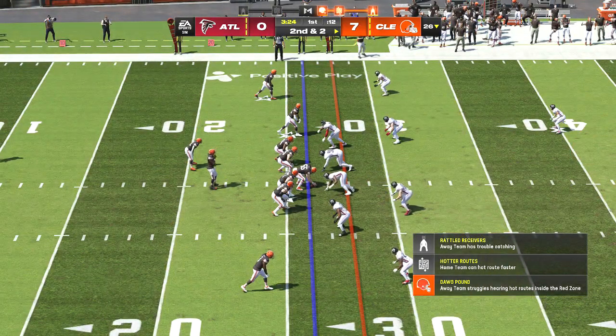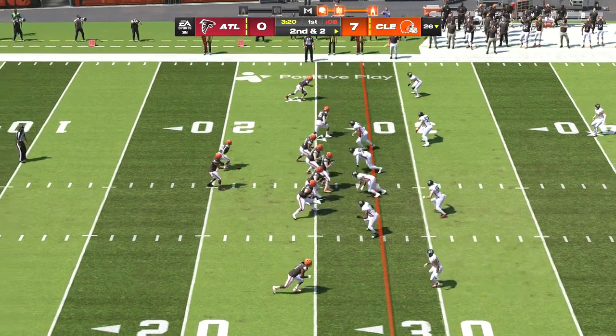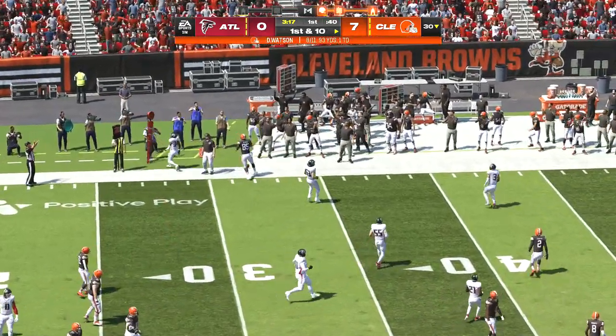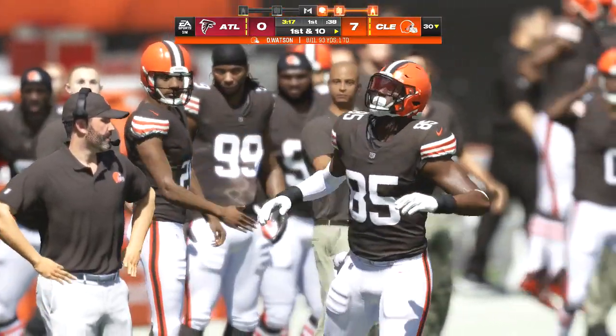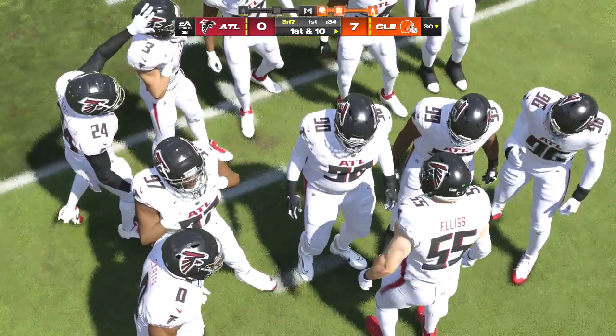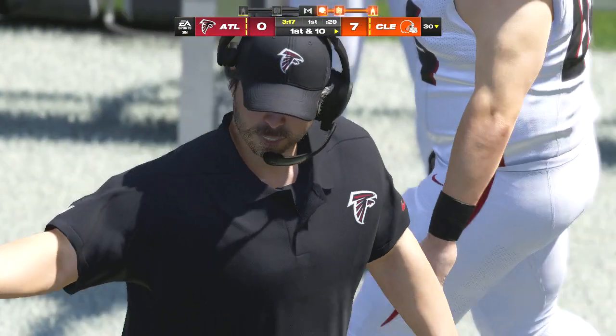So from the 26-yard line, here's second and a couple. Here's Watson. This short pass into the hands of Njoku, and he's able to get this one up to his 30 before he's out of bounds. It'll be a pickup of 4, good enough to earn him yet another first down.